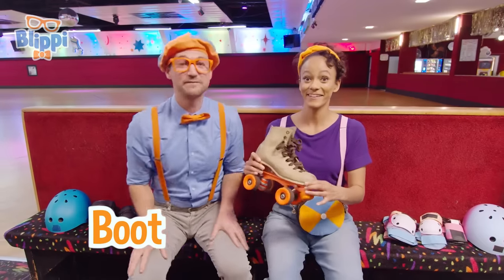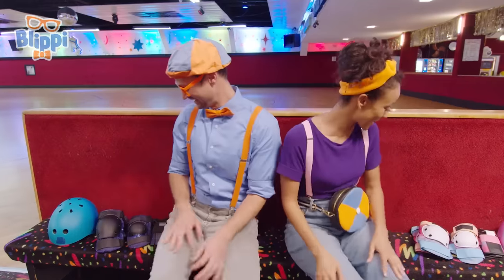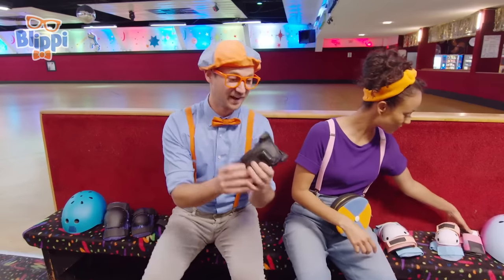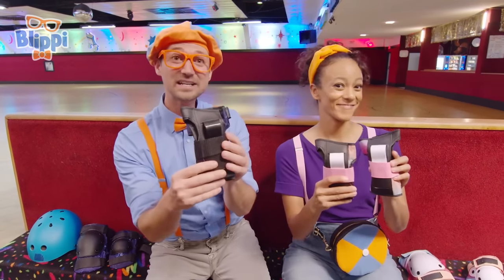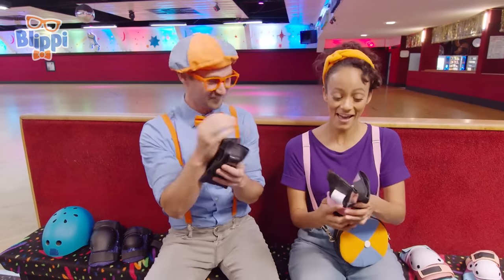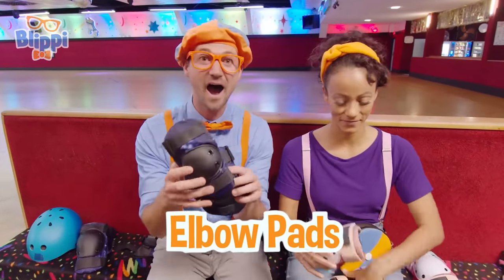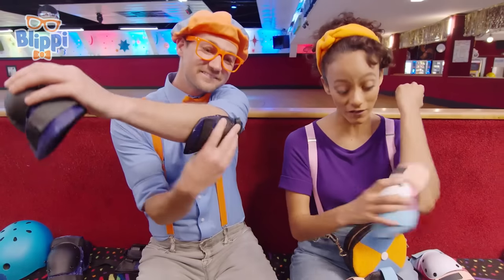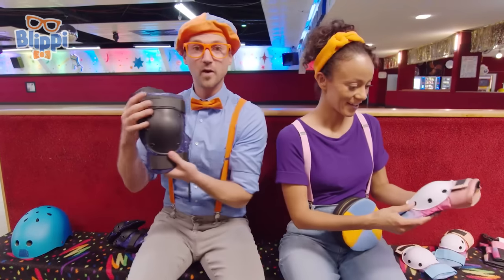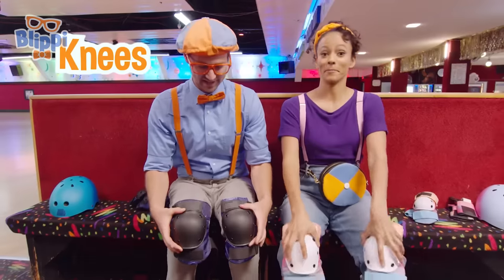But before we go out and skate, we should probably get on our safety gear. Safety gear. What do you have, Blippi? Oh, let's see. I have this too. You do? Wrist guards. You put them on your wrists and then it keeps your hands nice and safe. What do you have? I also have some elbow pads. Wow. They go right here on your elbow. All of these things will protect you in case you fall down. Ooh, and these kind of look like elbow pads, but they're bigger. These are actually for your knees. So then your knees are nice and protected.